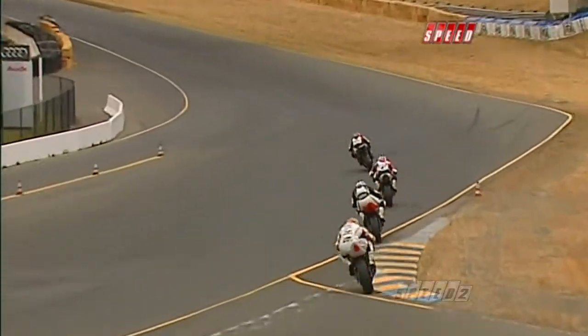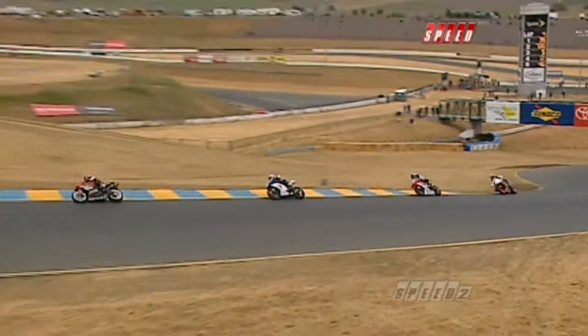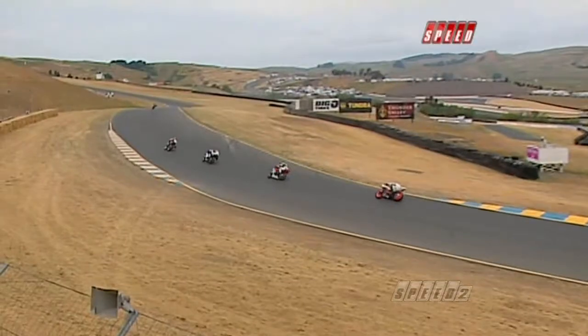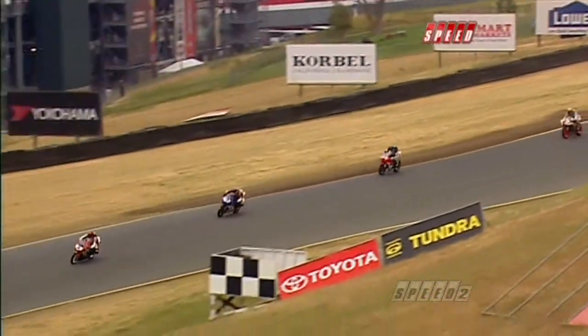And that's Nash on the 44, the red and white Yamaha YZF-R6. Sam on the LTD racing team. His brother also competes in the Daytona Sport Bike class. Nash, we're seeing him in action.